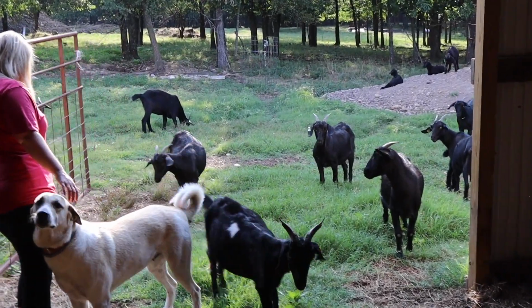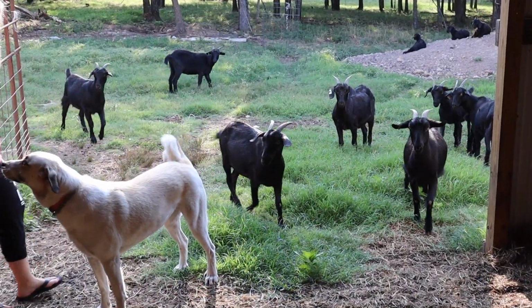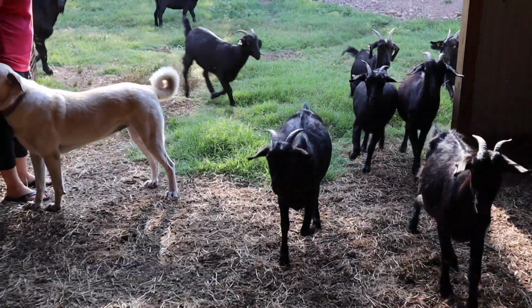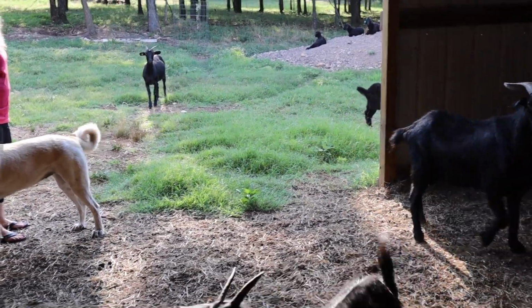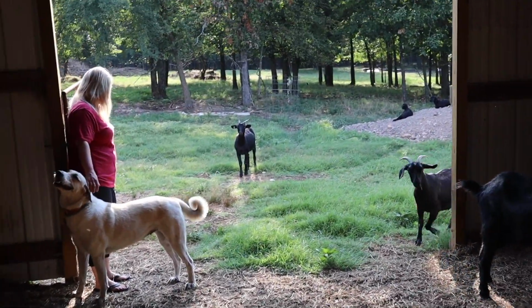Come on, goats. Come on. All the kids are just going to hang around out there. They don't know what's going on since I had the gate closed.